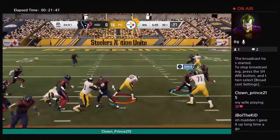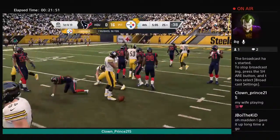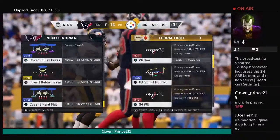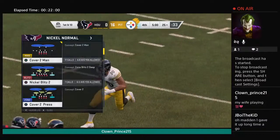They'll try and run for it with counter. And he's able to get the first here as he's taken down at the 25. They get 5 out of that one, and it moves the chains. How about this offensive line? They're really starting to establish themselves, take over this game.